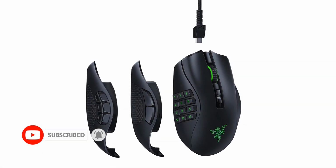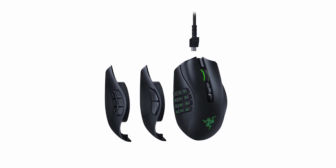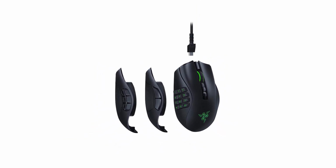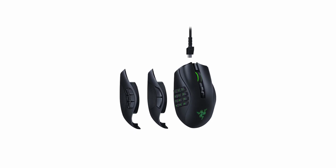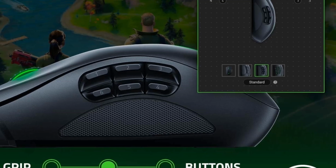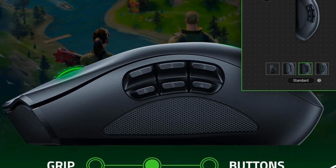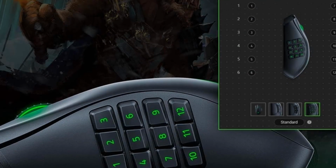Despite the interchangeable parts, this mouse feels very sturdy. Its shape is also very comfortable and features a rest for your pinky. There's also a left-handed version of this mouse, though it's only available as a wired model. It's important to note that this mouse is fairly heavy compared to more focused, fast-paced gaming options like our top pick, the Viper V3 Pro.